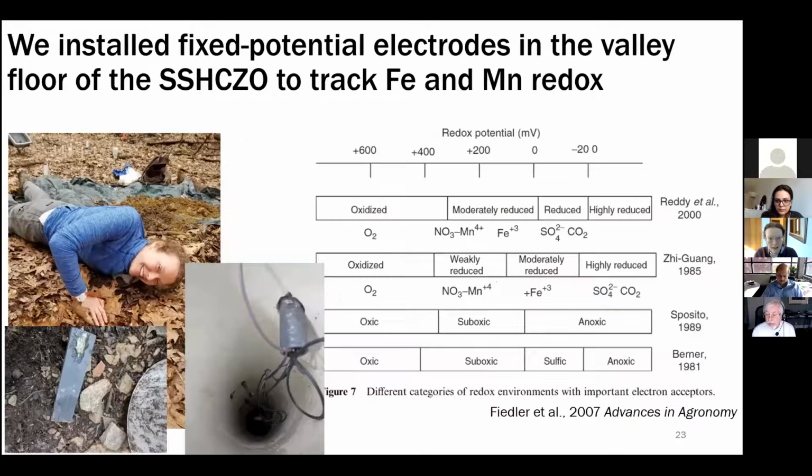Again, we installed these at the valley floor at Shale Hills, where we saw that strong seasonal control of iron redox and perhaps manganese redox. This is me sticking my hand down into a hole to install the graphite bars. This is kind of what it looked like, where we had the working electrode, a reference electrode, and a counter electrode. We installed these fixed potential electrodes fixed at about 100 millivolts, which we anticipate to be the redox potential where iron is most actively being oxidized and reduced, and also fixed at around 400 millivolts, which is where we anticipate manganese is most actively oxidized and reduced.